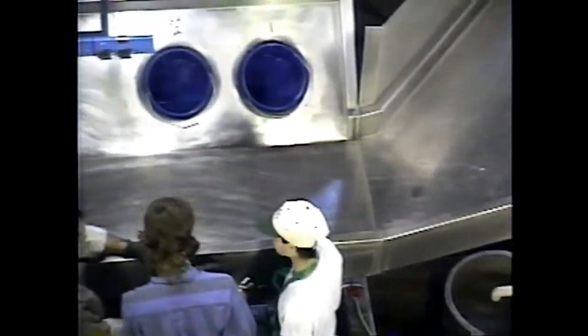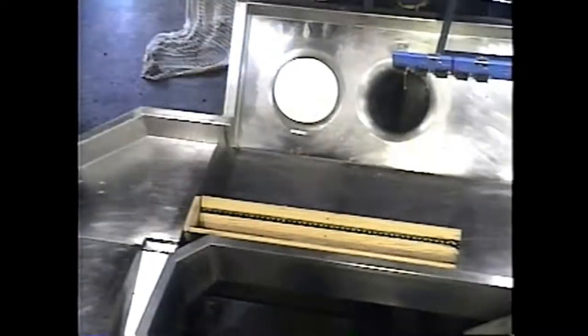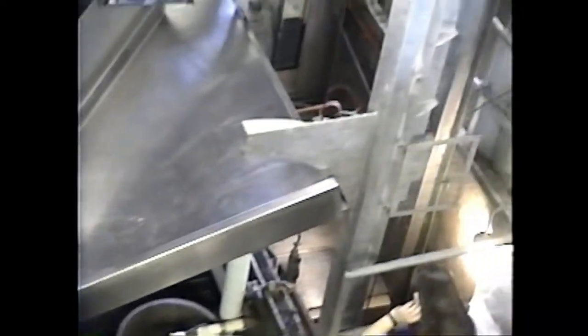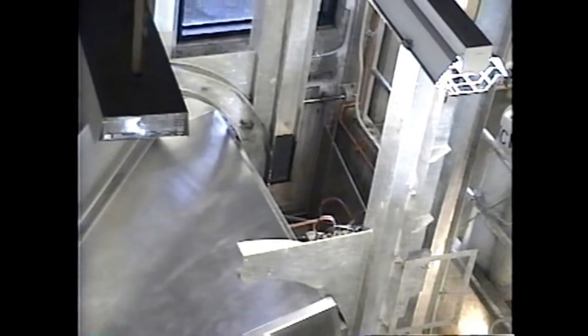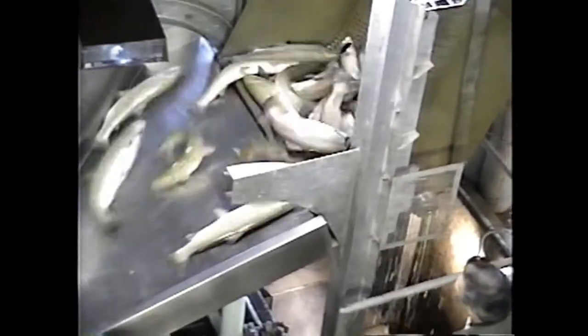Those we just saw come in weren't ready to spawn, so they put them back in the holding tank and shoot them back down to the fish ladder. Pull them off, and they're bringing the next batch. Pause for a second. Can they bring the next batch in? Okay, here comes the second batch. Bring them in.